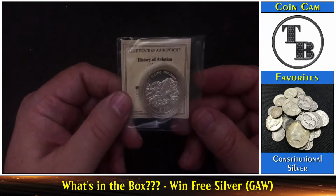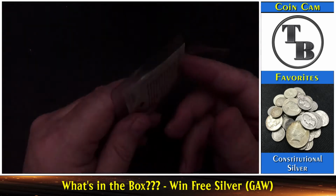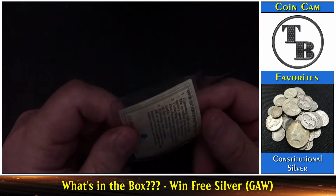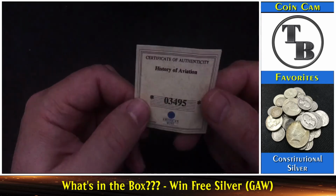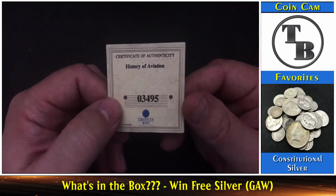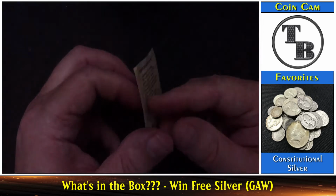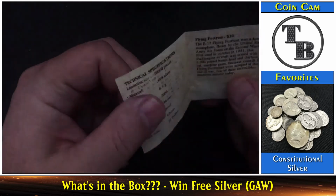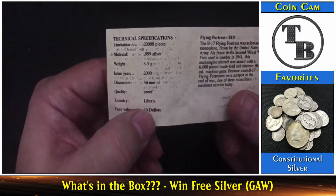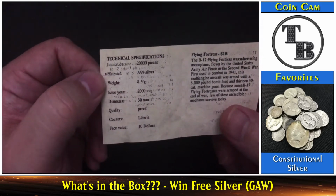And this is a B-17 Flying Fortress. It's kind of rare, in the whole scope of things, but it is pure silver. It's .999. So let's take a look at the certificate here. History of Aviation. It's number 3495 of 20,000. And this has been around for a while, since 2000, so it's got a little bit of rub on itself. You know, the lettering's coming off on the pages, but you can see it's limited to 20,000 pieces.